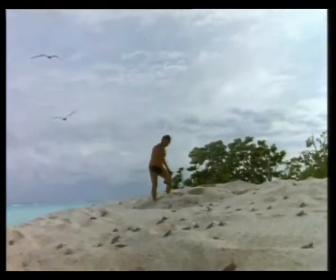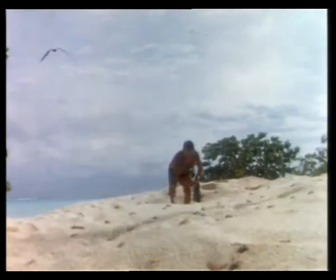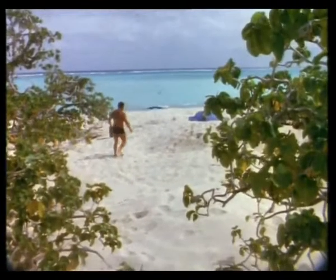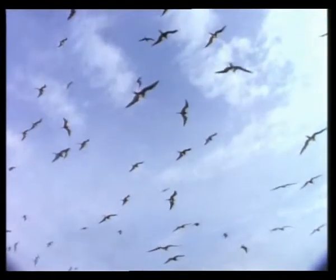Even the sea cannot save them. When they surface to breathe, they are taken. Unless they hatch at night, when the frigates cannot see them, or in storms when the wind has driven the birds inland, they stand no chance. Of the more than 100 hatchlings in this nest, apart from those in Falco's canvas sack, the number of survivors is zero.